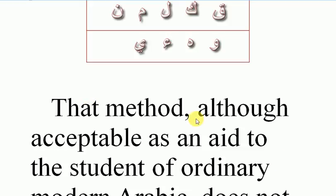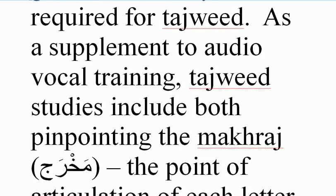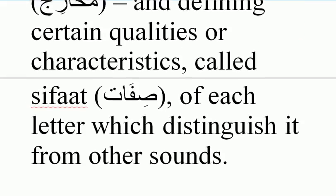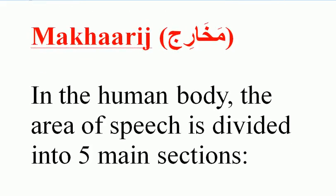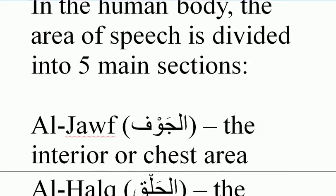That method, although acceptable as an aid to the student of ordinary modern Arabic, does not give the accuracy required for tajweed. As a supplement to audio-vocal training, tajweed studies include both pinpointing the makharaj, the point of articulation of each letter, whose plural is makharij, and defining certain qualities or characteristics called sifat of each letter, which distinguish it from other sounds. Makharij. In the human body, the area of speech is divided into 5 main sections.